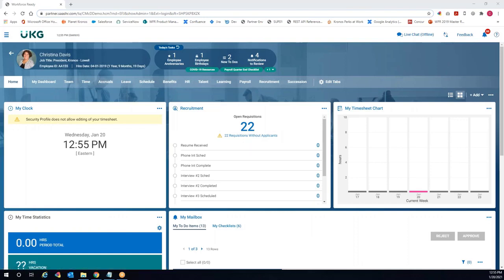I'm a product manager with the UK Ready team, and today I wanted to walk through some changes that are coming to the New Look employee profile. So the original New Look was released back in June of 2020, and we will be introducing some changes to it in the February release of 2021 that we wanted to make sure we talk through with all of you folks.